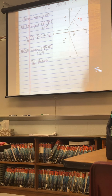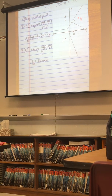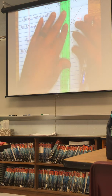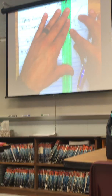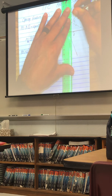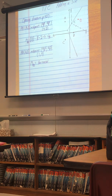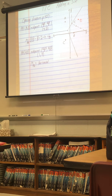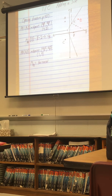What type of a line is perpendicular to a horizontal line? A vertical line. Okay? So because the slope of line AD is 0, because it would be a horizontal line, the perpendicular line that's going to run through the midpoint of 1, 4 has to be vertical. Okay. Now, when you draw that, guys, does that make sense why it's vertical? Yeah. Perpendicular line to a horizontal line is a vertical line.